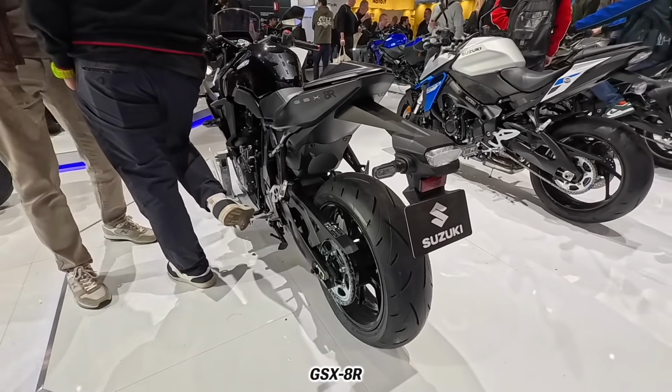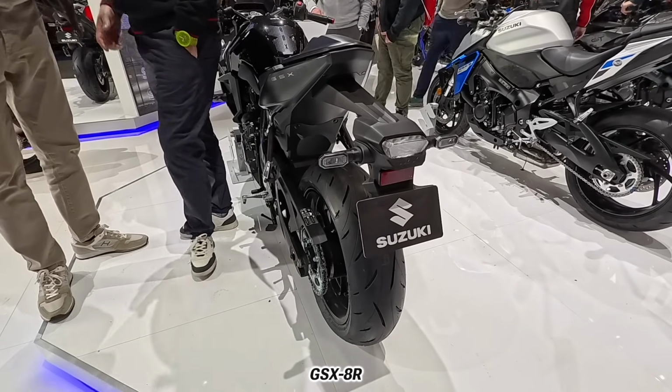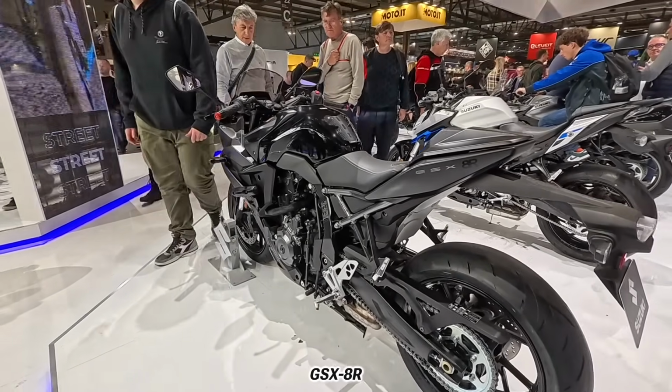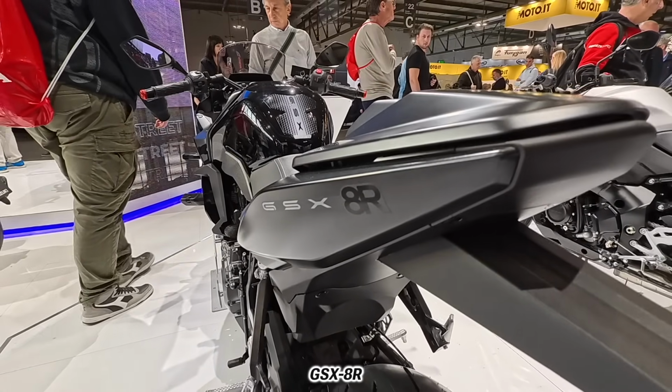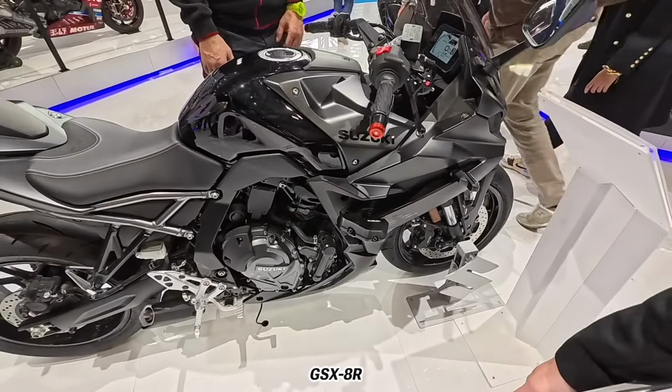And then the stickers with the name GSX-8R on the bike looked super cheap and just sloppily added as an afterthought. I know they look good from far away, but as soon as I got up close, they looked really cheap and it bugged me enough that I knew I had to mention it, but that was really the only design flaw I could find.